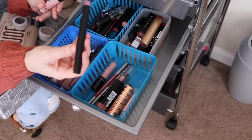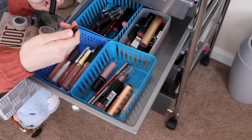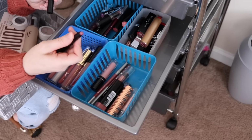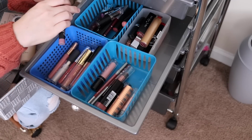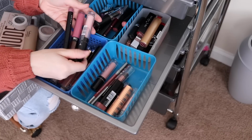This one, e.l.f. Tea Rose. This is one of their matte lip crayons. This one does not get enough love, and I really like this color. It's like a cool, almost purpley nude. So those will be my three lip options, and we'll figure something out of those three.